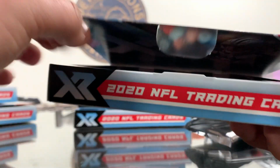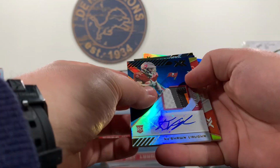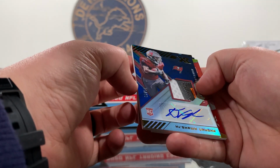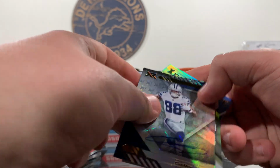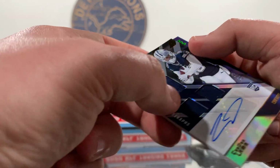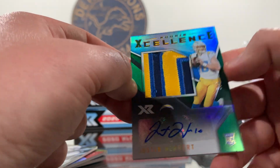All right, so we are halfway through. Let's go ahead and pull the highlights really quick and see where we fall. Keyshawn Vaughn, multicolor patch. That's a 1, 2, 3, 4, 5-color patch. Just confirming that for you guys. This is number 18 out of 49. Duo patch, 8 out of 10, T. Higgins, Joe Burrow. That's a big card. CeeDee Lamb auto. This is 7 out of 80. Big card. CeeDee Lamb patch auto. This is number 16 out of 75. And Justin Herbert, that looks like it should be the number 10 from what I can see. And this is number 5 out of 5, the last one that they have.